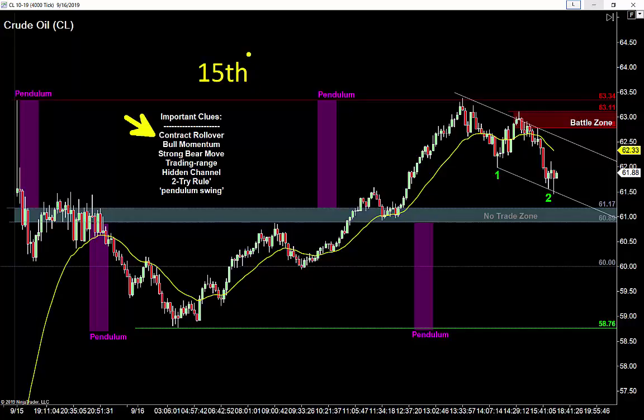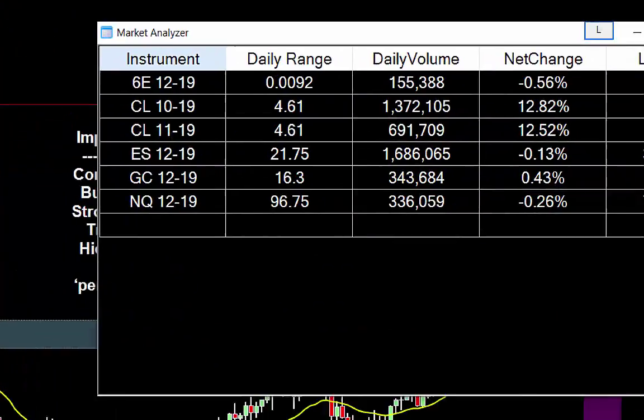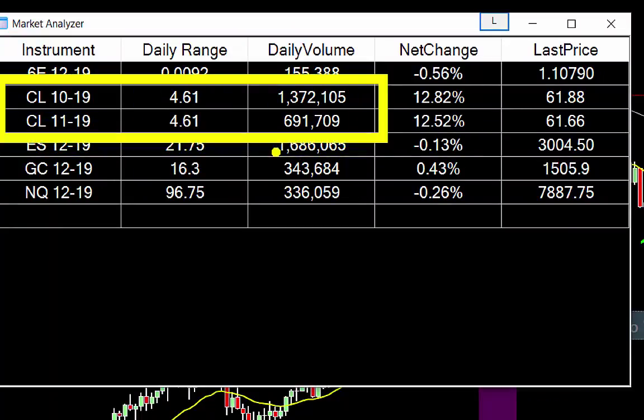And right now, it's looking like contract rollover will probably be either tomorrow or, let me grab that oil here. You'll notice volume here on the oil. If I can quickly zoom in on this one, crude oil, 1019, 1119. We're currently on the 1019. That's a lot of volume on that oil today. Once that 1119 has more volume, we'll make the switch over to that 1119 contract. It's supposed to happen tomorrow, but who knows?